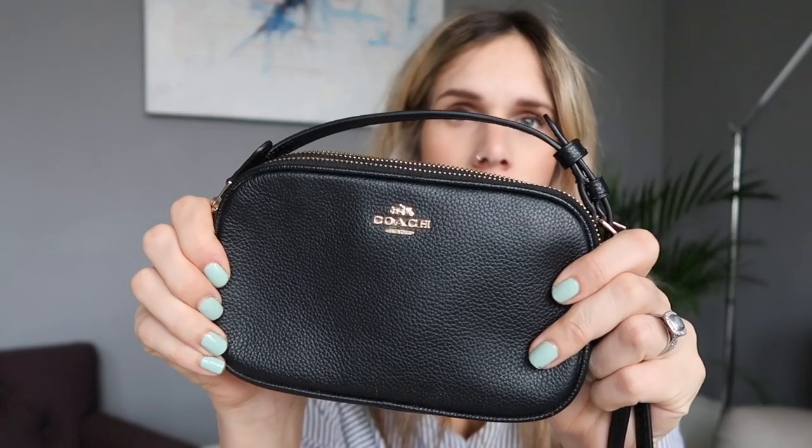So next up is this little crossbody handbag, which is from Coach. First of all, I just love the details. I love the leather finish and then all the gold detailing. It's got one section that has bits for your cards, another main section, and then a little different compartment. But I've just found this so handy. This was my Christmas present from Henry, and I've used it every day since.